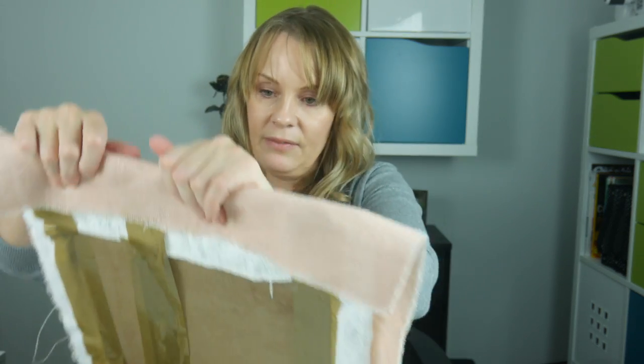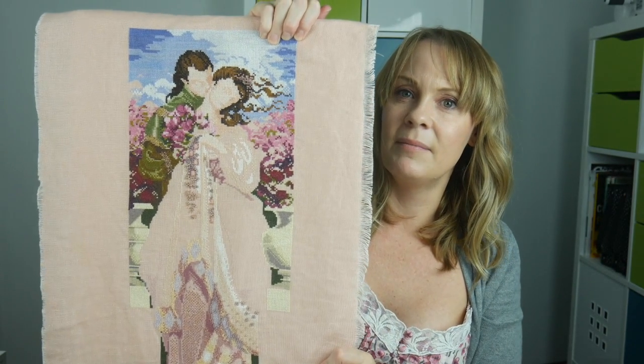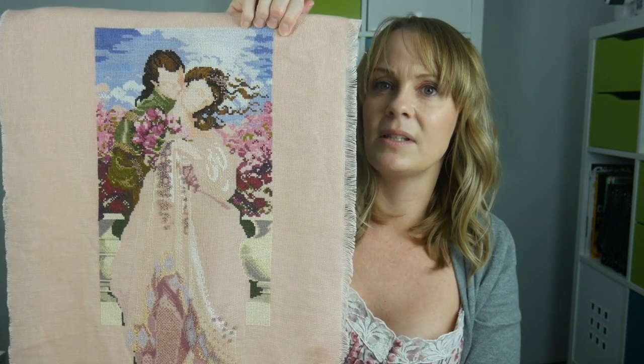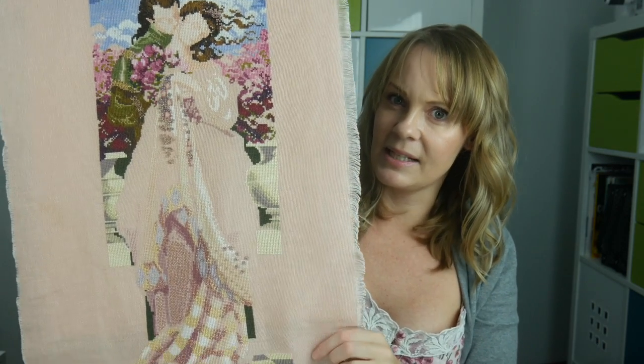So moving on from Winter Queen, the next one, this is one I had definitely forgotten about, and again it's not that far off being finished. So it is Mirabillia's The Kiss, and again I'm going to hold it up for you so you can get a look at that.